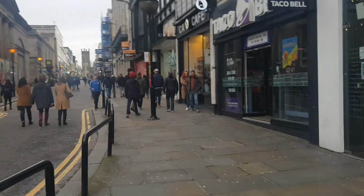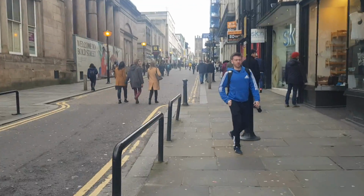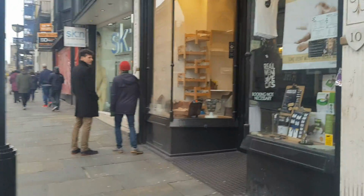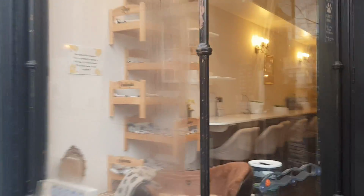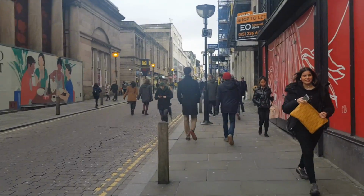On the move again. That was a nice little stop off in that pub. Quite enjoyed it though. I'd go there again. It is a bit of a chain. They've got a few of them, so there might be one in other cities. Look, let's see. Any cats in the cafe window? No cats in the cafe window today. Anyway, we're going to go to one of our usual haunts now, I think.